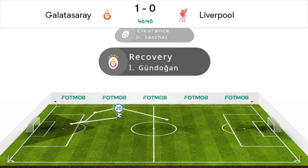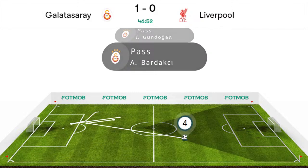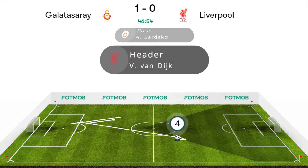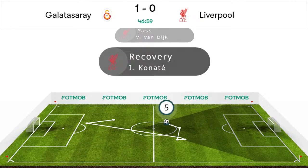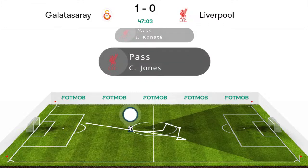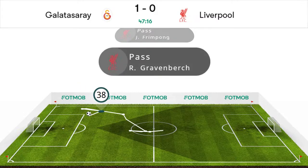And as we rejoin the action on this near side, it's Gravenberch, lays the ball off to Frimpong, plays it in to Jones. It's a quick 1-2 with Szoboszlai, curls the run infield, drops it back to Konate just inside the Liverpool half, takes a touch, right foot. Gravenberch, good last-ditch touch from Sanchez to clear the ball away for Galatasaray. And Liverpool battling for the ball.